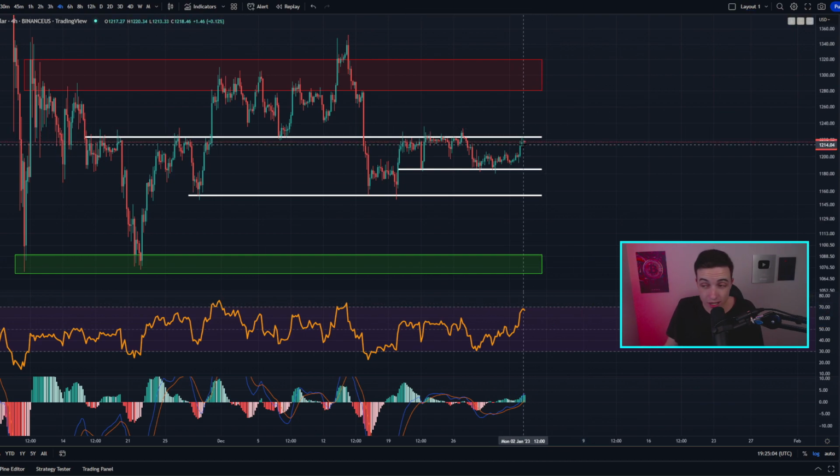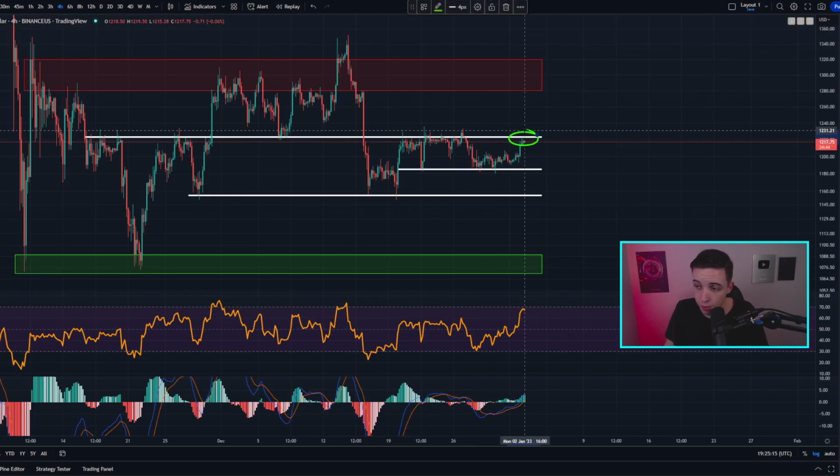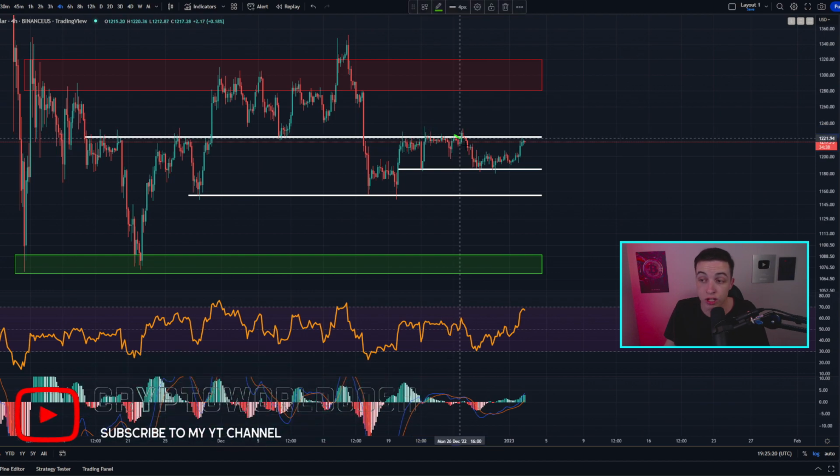But while the price of ETH is still below around 1230 and while the Bitcoin price is still below around 16.9k, we need to remain somewhat cautious in the shorter term because obviously we're still running into these important resistance levels where we have previously seen rejections.